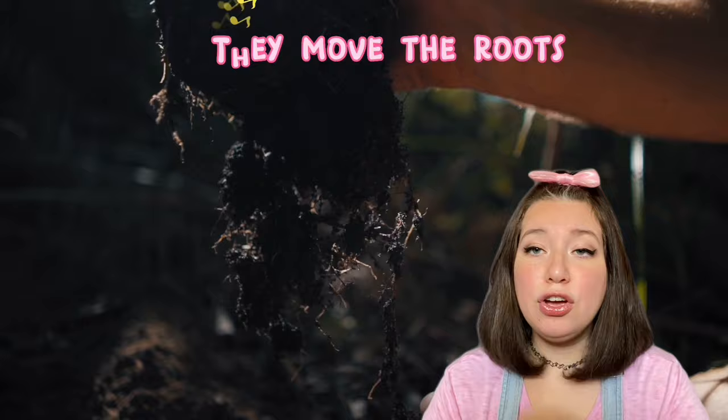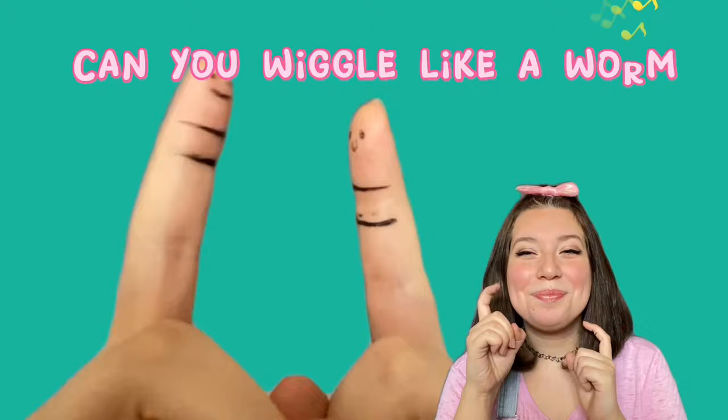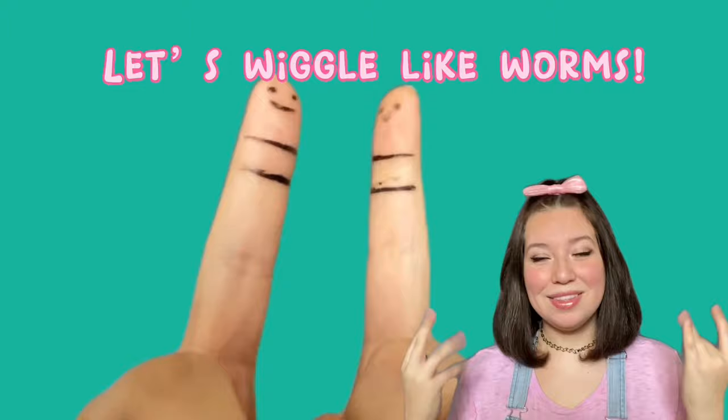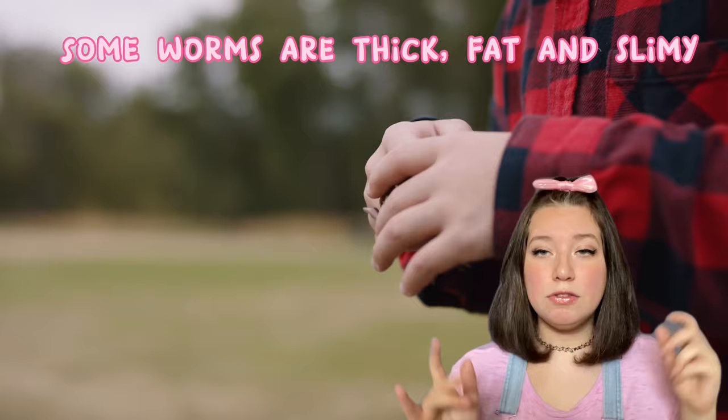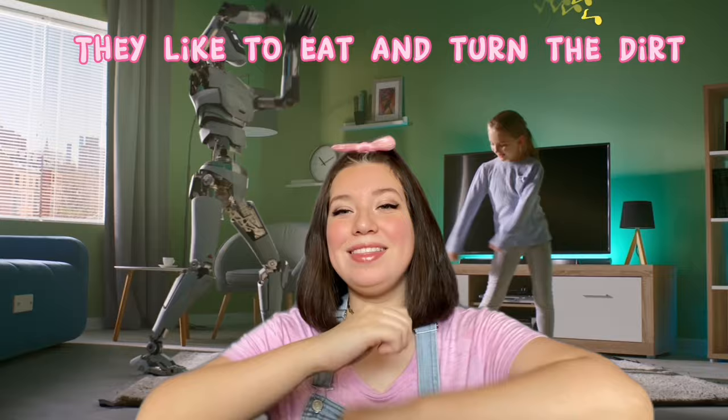Can you wiggle like a worm? I can wiggle like a worm. Let's wiggle like worms. Some worms are thick and fat and slimy. Some worms are thin and long or small. They like to turn and eat the dirt. They move the roots. They make plants strong.